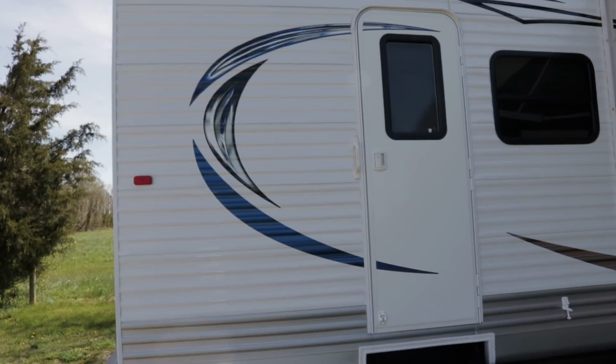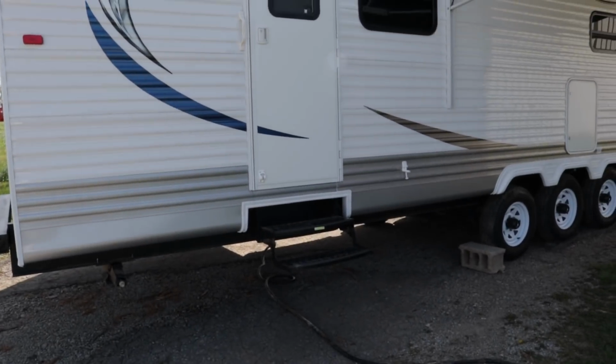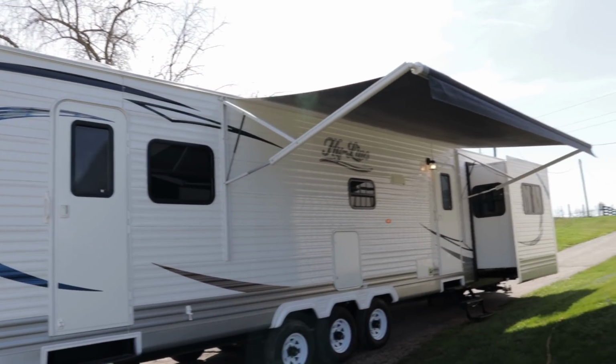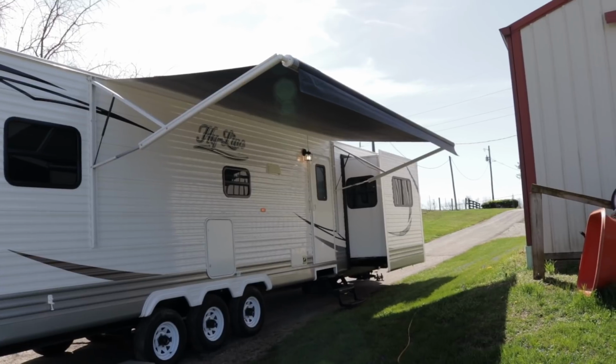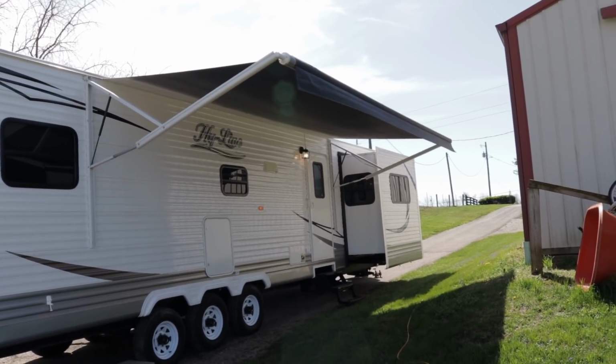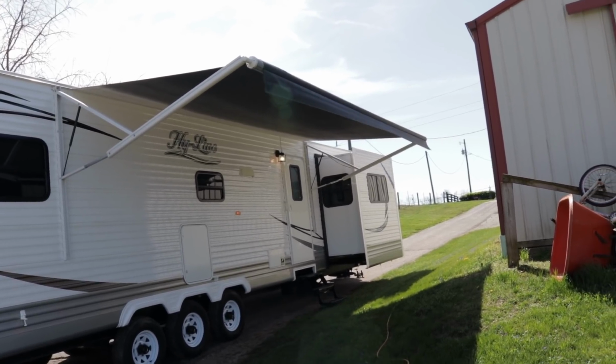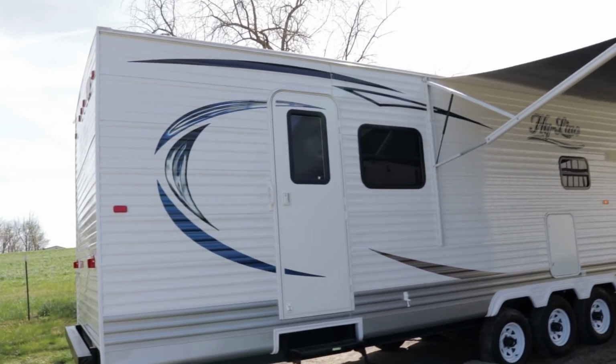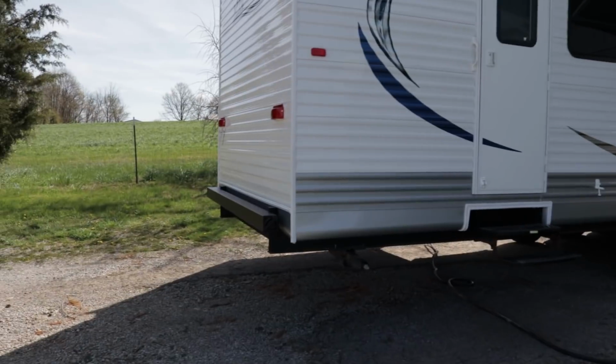And there's your double door entry, triple steps. Kind of back up here. Your awning, I believe, is going to be about a 20-foot awning. I believe they offered between 18 to 25 foot. That looks like between an 18 and a 20 footer. Your window tinting, I believe, is going to be 80% window tint.